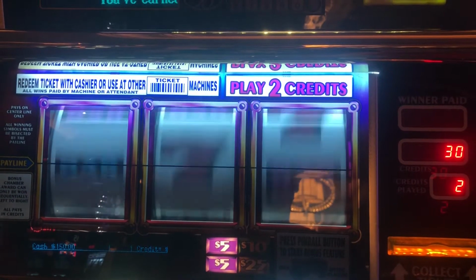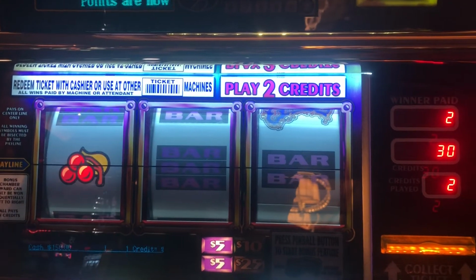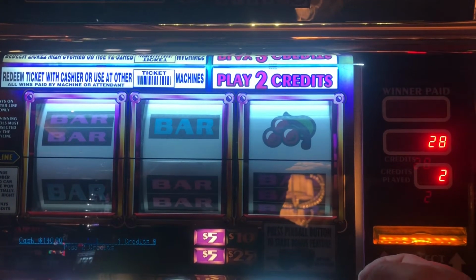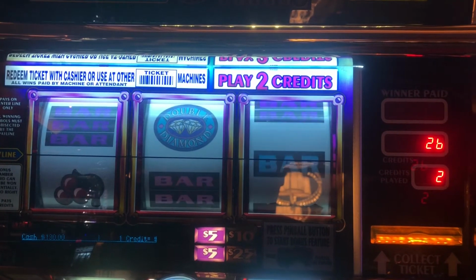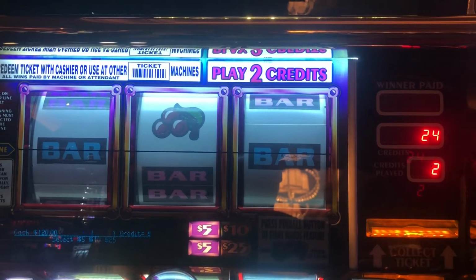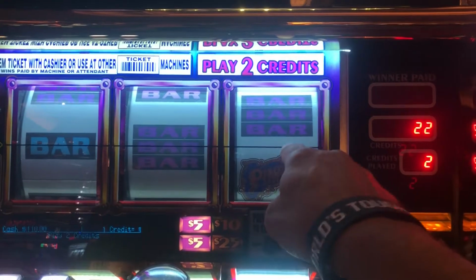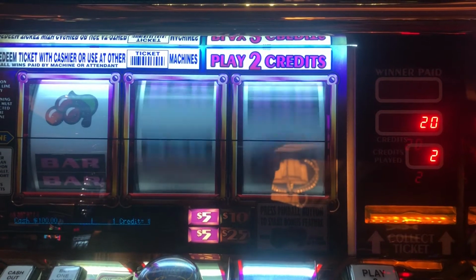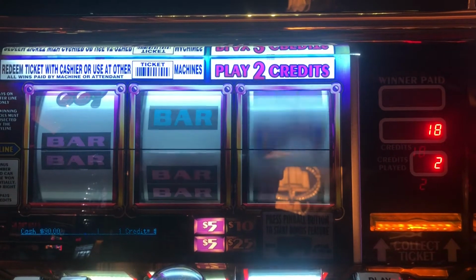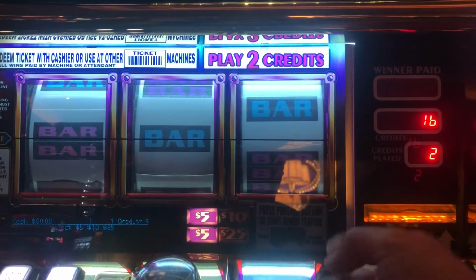Let's get that pinball. Pinball, where you at? This is a double diamond, but I haven't seen it yet. There's the pinball. Get you back there. There's double diamond. There you go. So they're on this reel. So it's pinball. Just needed to come out.